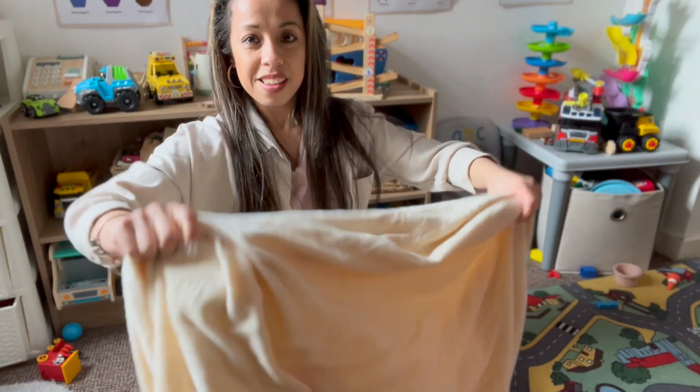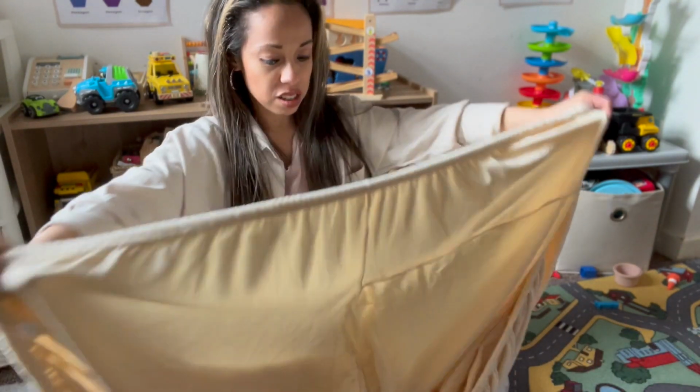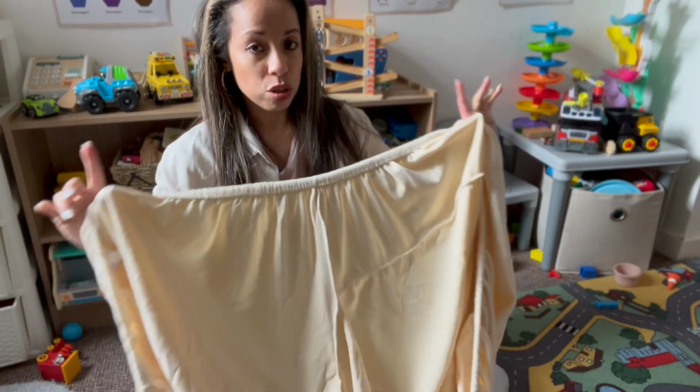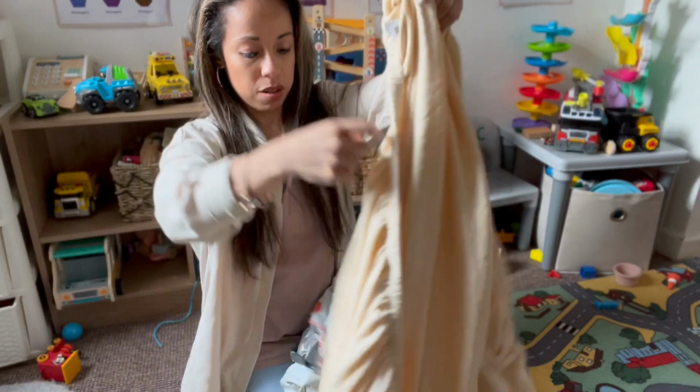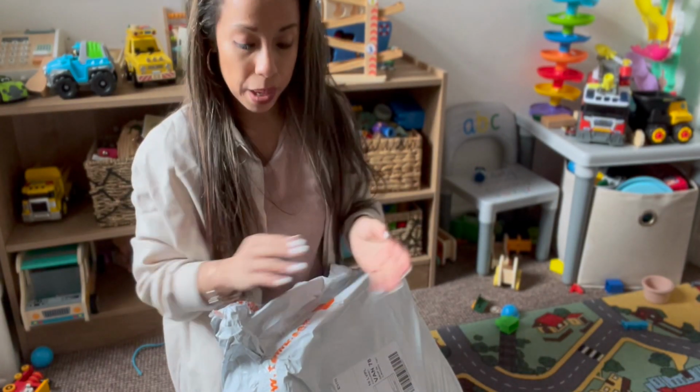Oh, you'll see him popping through. Are you saying hello? So this is what it looks like, stretchable, and this can fit on a double couch or two-seater. So this is what I've always wanted for my little one.